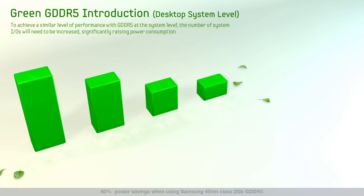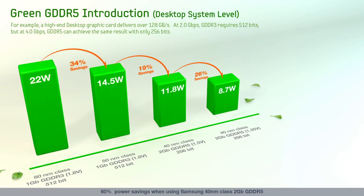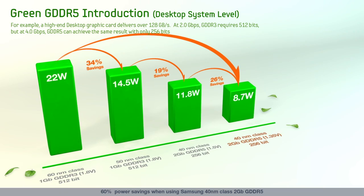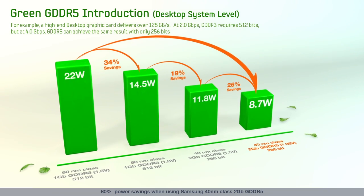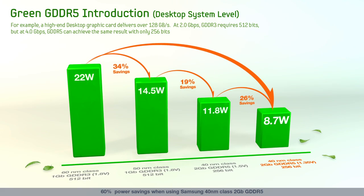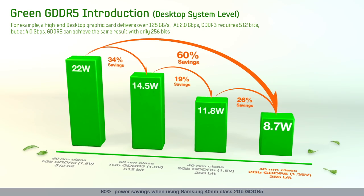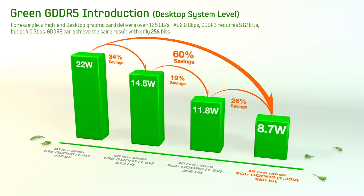On the system level, performance enhancement and power savings are equally important. In fact, when you drop the Samsung Green GDDR5 voltage level to 1.35 volts, a desktop PC will see a 60% reduction in power by comparing 1.8 volt GDDR3.